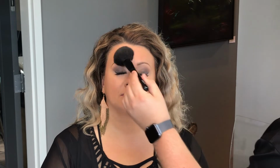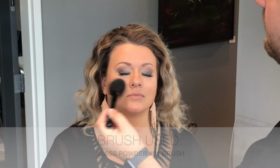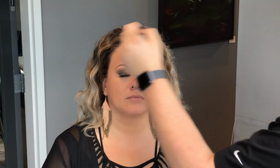Okay, so what we're going to do on Amy is just set it into her skin here. Very lightly. And then one of the most important things when you're doing airbrush is not to drag on the skin like this. You want to dab it into the skin so you can keep that airbrush finish. Once you start going like this with the face, you're going to start getting streaks in the airbrush, and you might jeopardize the coverage of the airbrush, which is very hard to fix once you have it all set here.